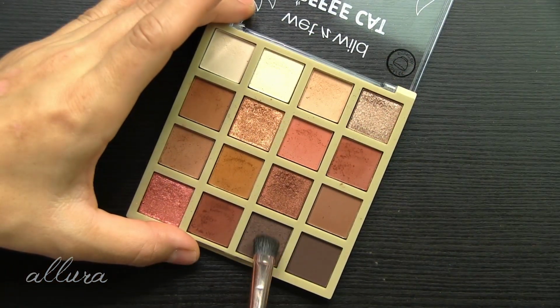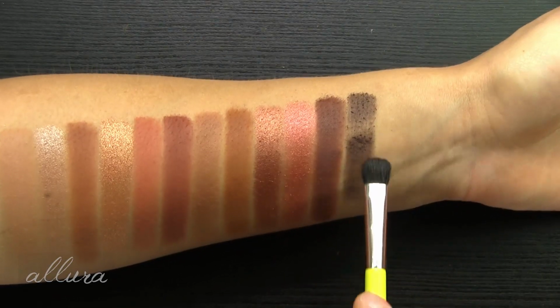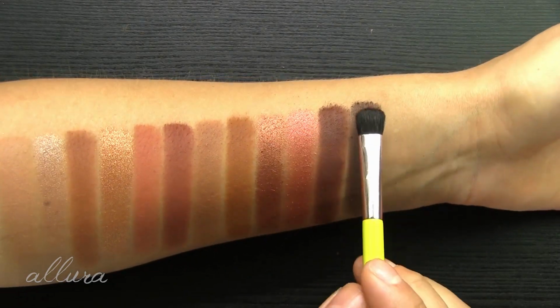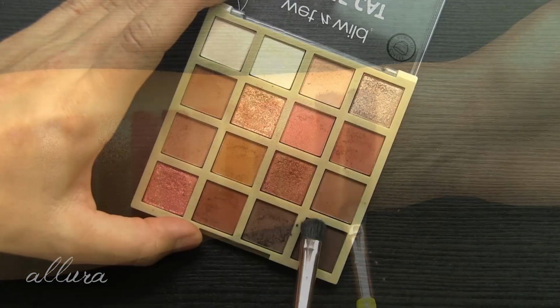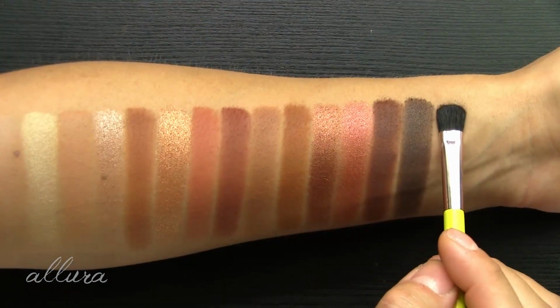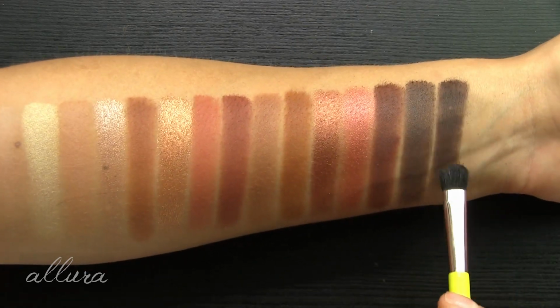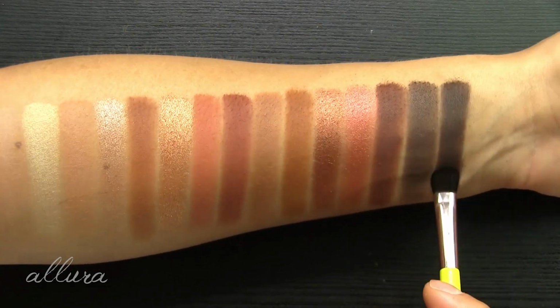Next shade is Caffeine Loading. Finally getting to some cool toned shades here. This is a very gray based, deeper brown with slight silver shimmer in it. And the final shade is Mocha Me Happy. This is another cool toned brown, deep, kind of gray based matte brown.